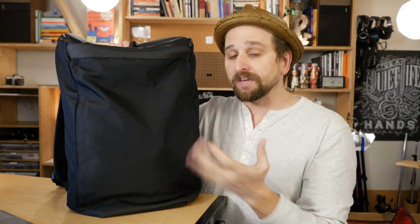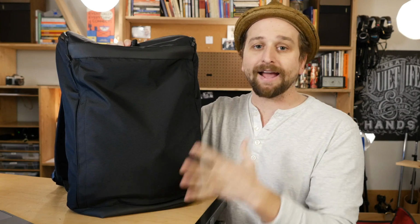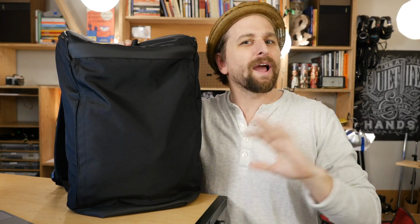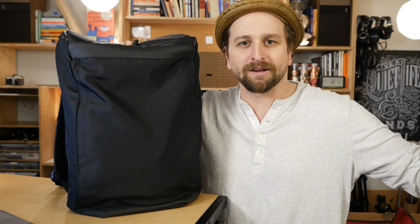That's the whole ethos for this bag. To do more with less, to keep a bag extremely simple and as out of the way as possible. Their goal is you don't spend a lot of time faffing about with your bag, you're just on to what the bag helps you enable you to do. And I think they pull it off pretty well.